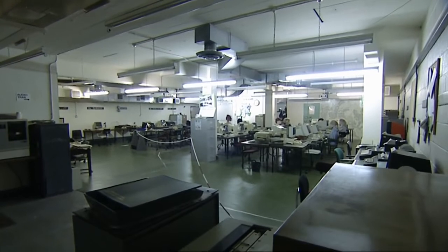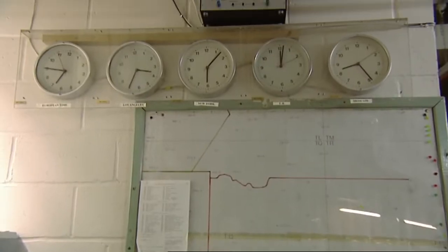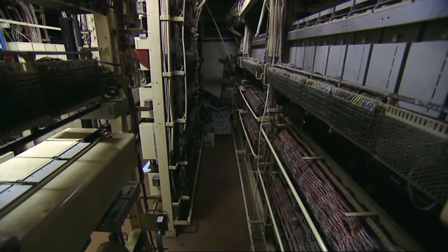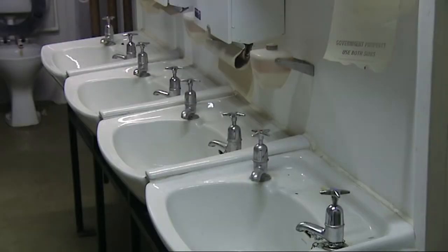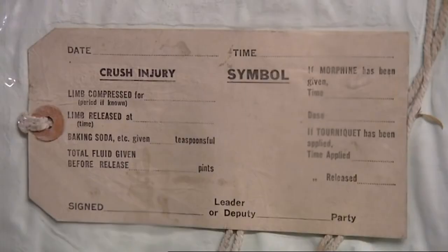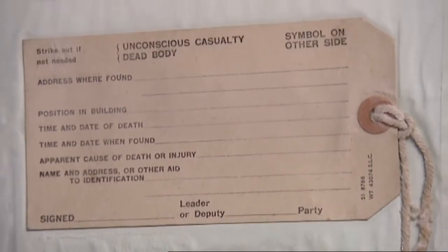The scale of these establishments is mind-boggling. Each is equipped with a war room, stations for an army of civil servants, a BBC radio studio so that the public outside could be kept appraised as to what was happening. A telephone exchange, a hospital, dormitories, private sleeping quarters for senior members of staff. And aware that all provisions would be in short supply, the government made sure that everything had a purpose. They even had a supply of labels printed to attach to the dead or wounded to make identification easier.